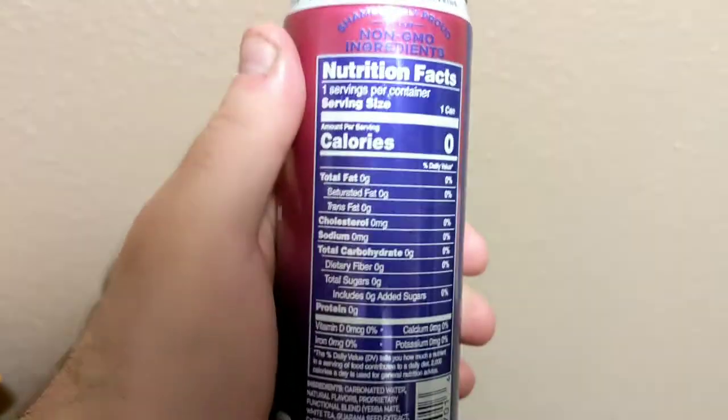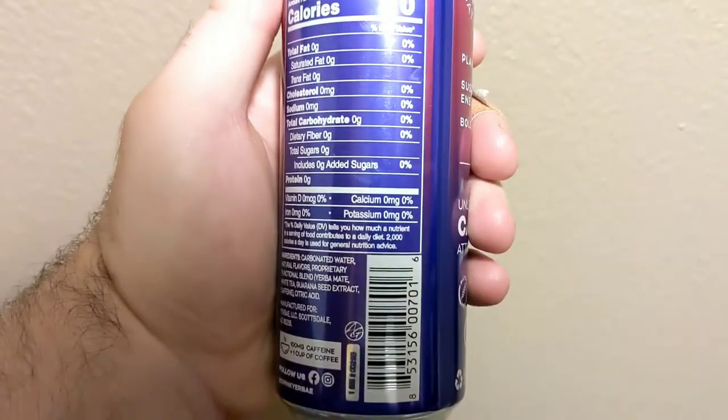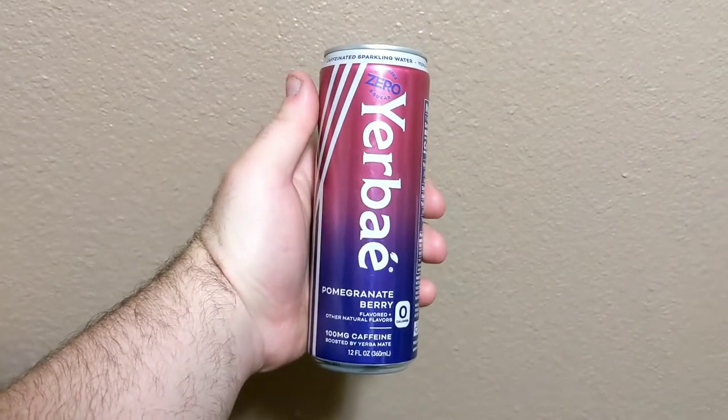Nutrition facts. Like the colors of the can and stuff. It's pretty. Their ingredients, the rest of the can. So again, I'm gonna finish my review for it. So hold on a minute.